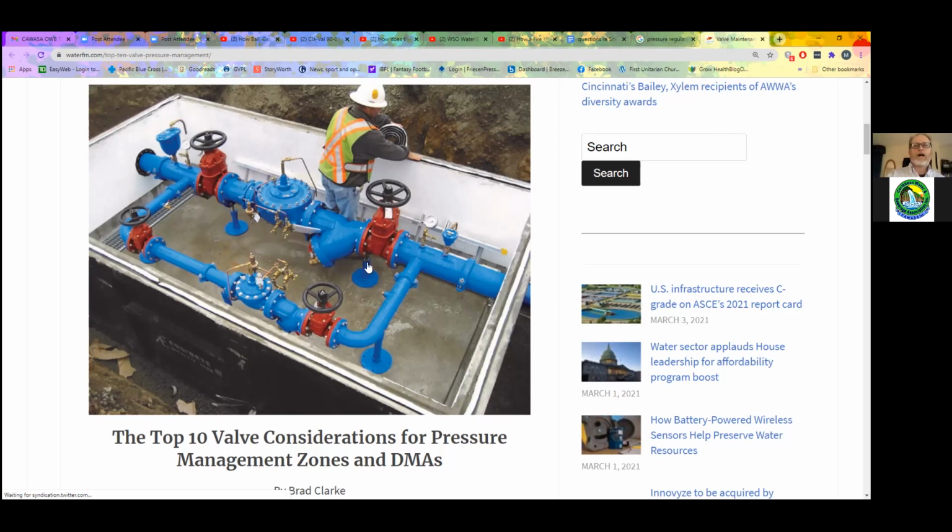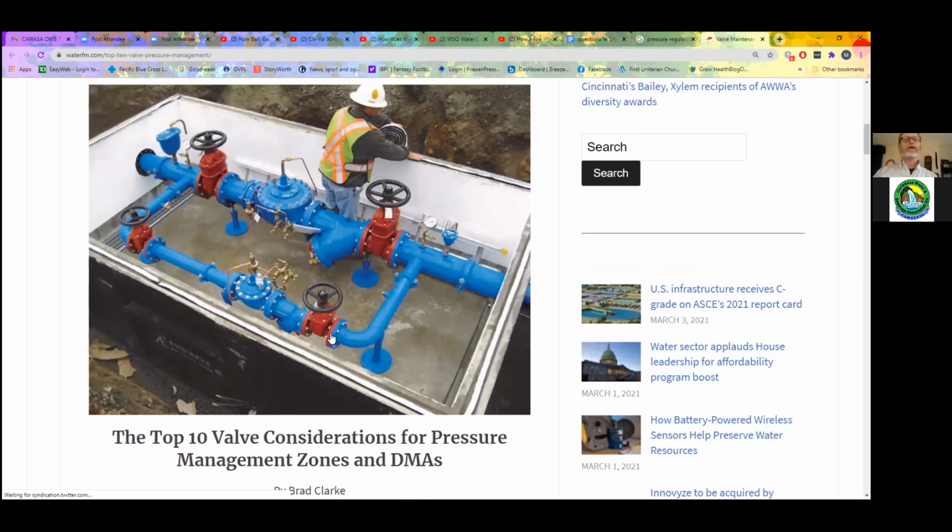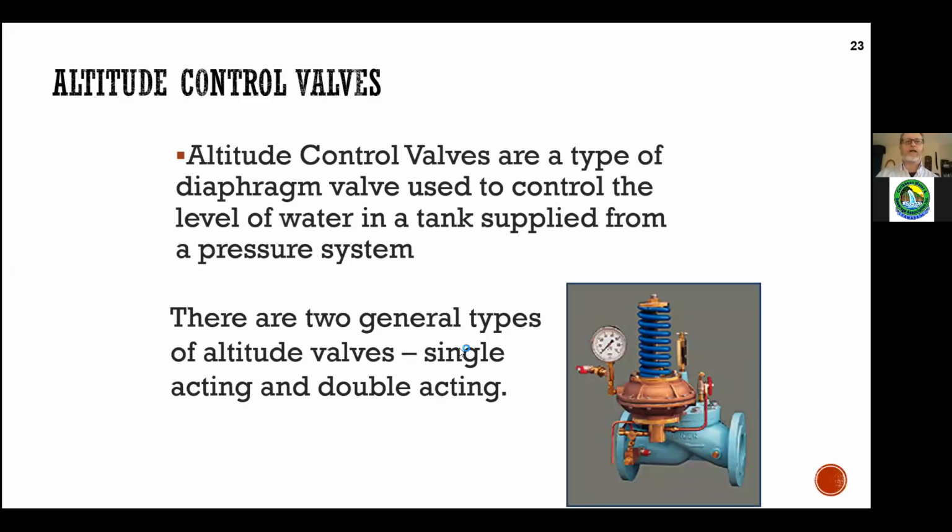And it helps, this website is about managing pressure. We'll talk about that for our O&M about making sure that we don't overpressurize our water systems. Otherwise, we shorten the life of the valves, pipe, and everything else that goes with it. So basically, that's the ins and outs of a globe valve style.